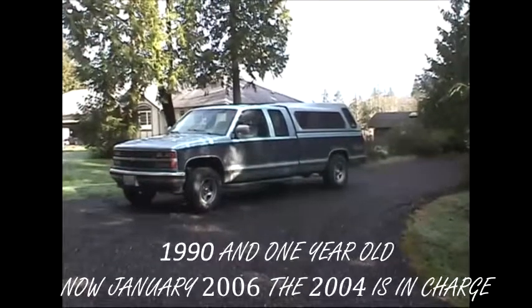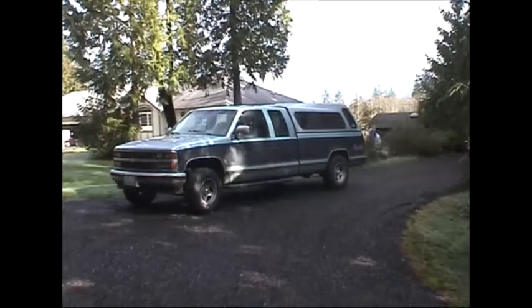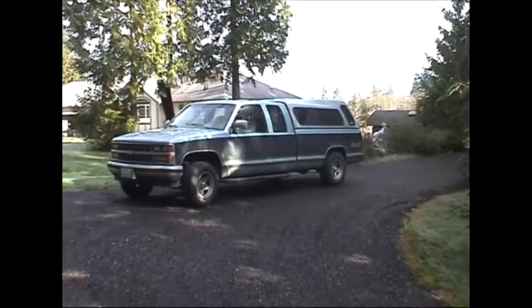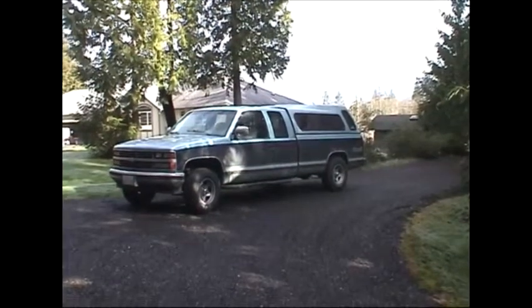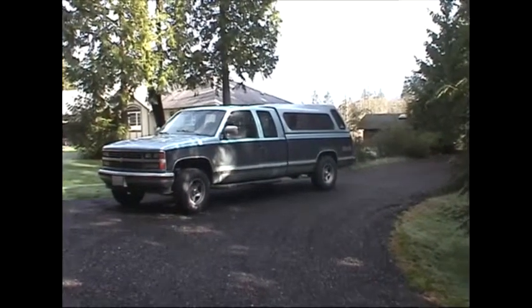In '91, this truck was 2 years old and it brought out a 47 red and white Chris-Craft from Canada. Today's a very big day. 15 years it's been taken to get this boat out of here.